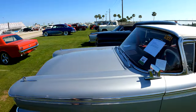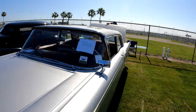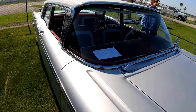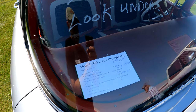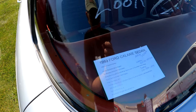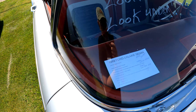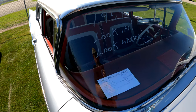All right, here is a '59 Ford Galaxie 2-door. Got the keys for it. '59, asking 22.5. Call Warren, 330-347-6714. It's got a factory big block 332 V8, Cruise-O-Matic automatic transmission. It's gun smoke gray. There you go. Or you can call Jeremy, 330-845-1099.